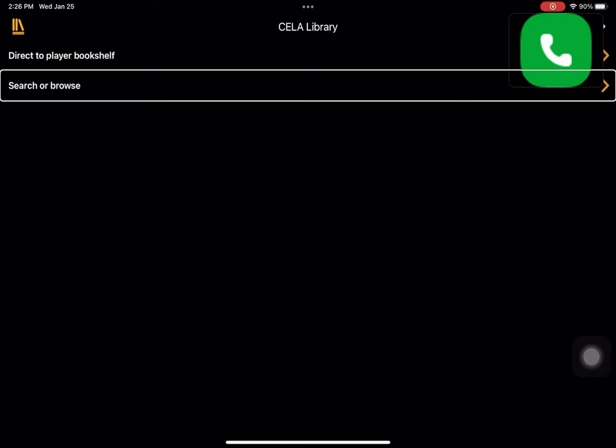The other option is by logging into the CELA website, celalibrary.ca. You can search the catalog, and then when you have to select your format, in the long list of formats, the one for direct to player is DAISY audio direct to player or DAISY text direct to player. So again, DAISY audio is a format, DAISY text is a format, direct to player is the delivery type.